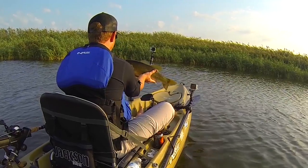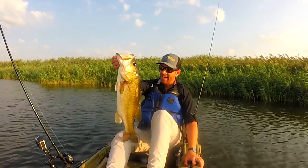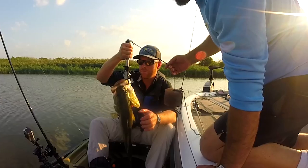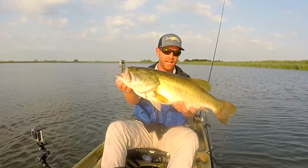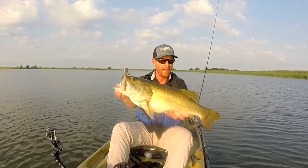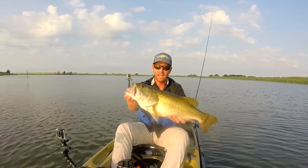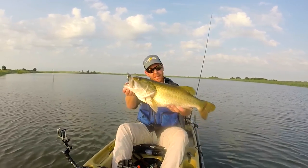Woo! Oh yeah. He inhaled that worm. It's down there deep. Eight. Maybe a hair under eight. Oh man, what a fish. Went just under 8 pounds, 30 minutes into the day. That's a good start if I've ever heard of one. For now, let's let this girl go. See if we can't get one bigger than that. Might be tough to do. Woo!